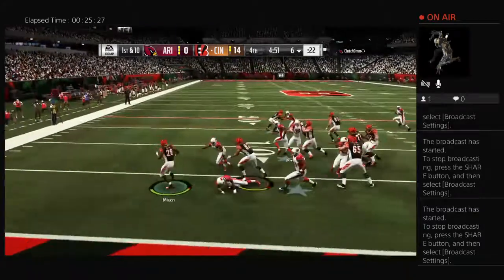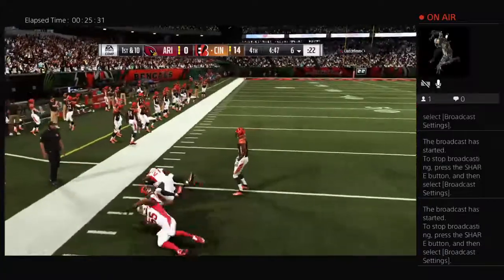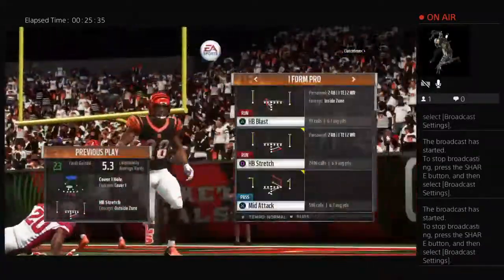They'll start here with a give to Mixon. He's got room to run past the 20. And he'll finally be taken down at the 29-yard line. 23 yards.